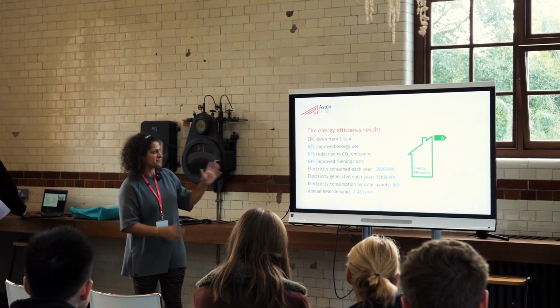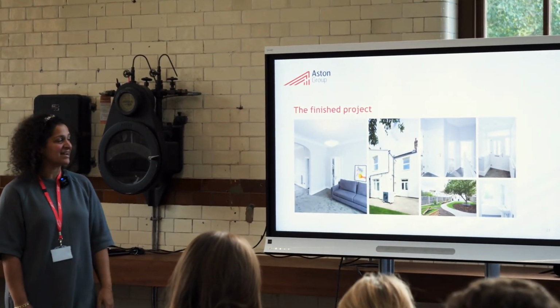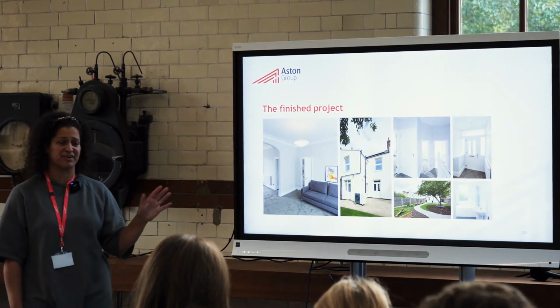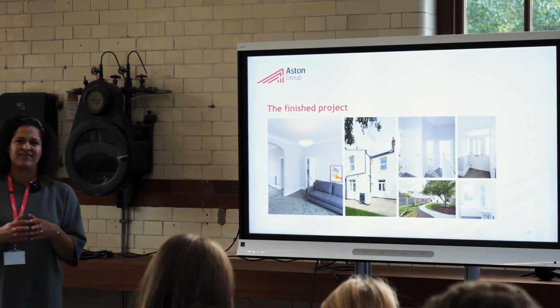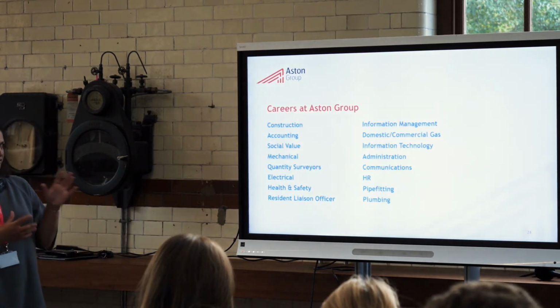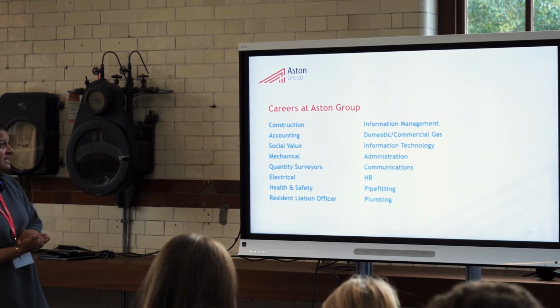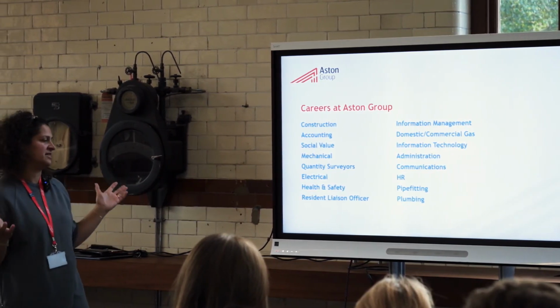So that was the results. And I think this is how it looks now. It's a fantastic property for whoever moves in. They are going to love this house, as long as they have a little bit of a user's guide into how things work and use it effectively. It's a brilliant property. And lastly, these are some of the jobs that we have in our business.